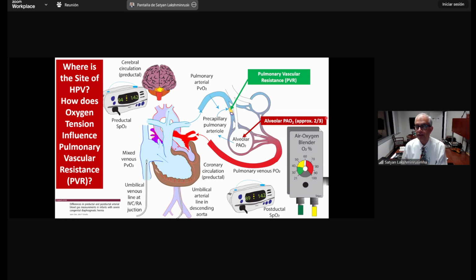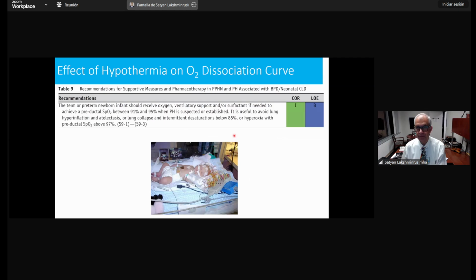This predominantly affects 2/3 of the influence on pulmonary vascular resistance. The other third is influenced by pulmonary arterial PvO2, which is the same as mixed venous O2. That influences a third of the pulmonary vascular resistance. A combination of these two are really important. But since we can't continuously measure alveolar O2, we tend to use the surrogate, which is the preductal oxygenation. It's a surrogate for measuring alveolar O2 in these babies.